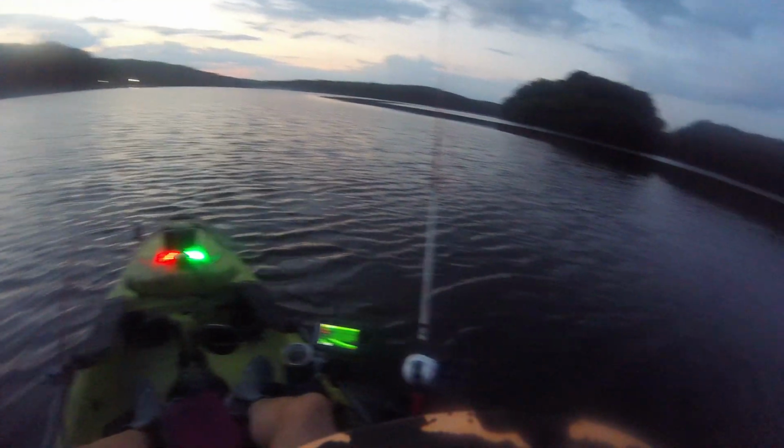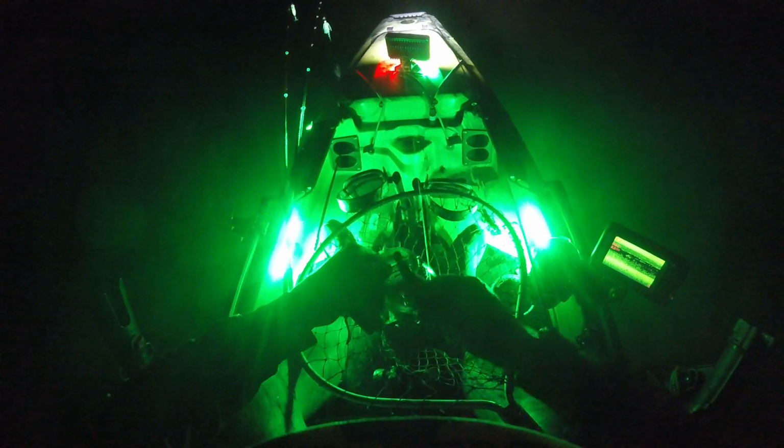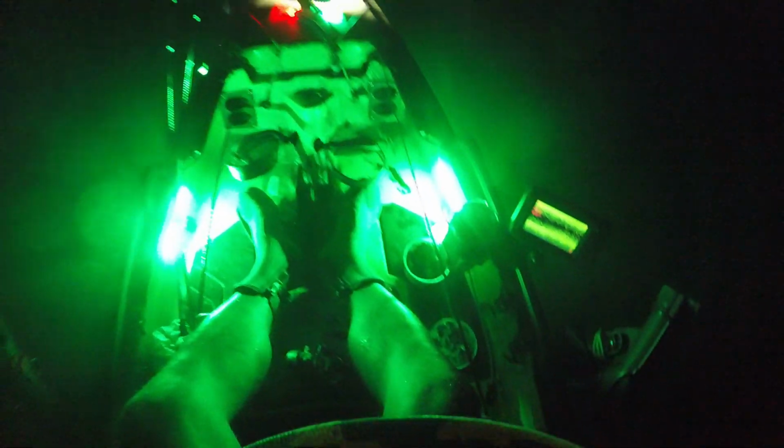Okay, getting toward nightfall. Jesus Christ, ran right into the side of the boat. Alright. Sometimes you gotta switch colors, I guess.